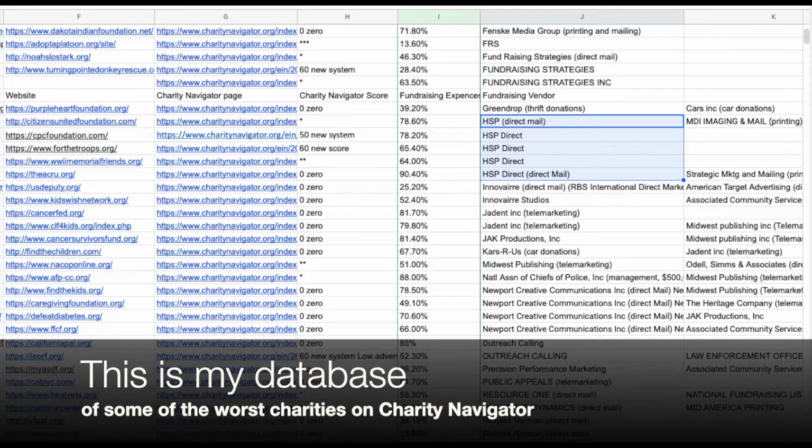When you have entered everyone who is sending you junk mail into a database, sort by fundraiser and be amazed at what you see. You aren't being attacked by a million charities. You're being attacked by a small group of fundraisers. Target those fundraisers next. Call them and email them with a list of charities that are sending you junk mail. And if they don't get back to you in about a week, then you start filing complaints on them.